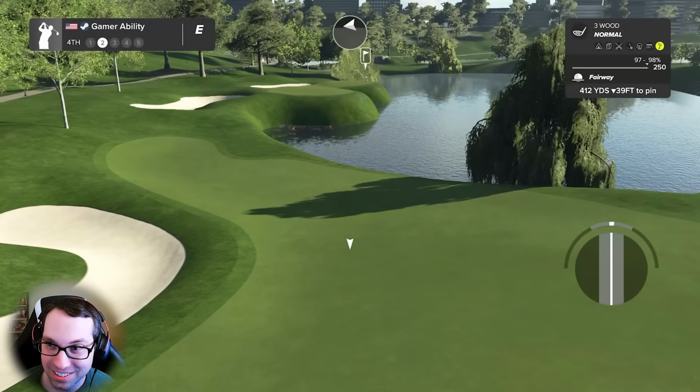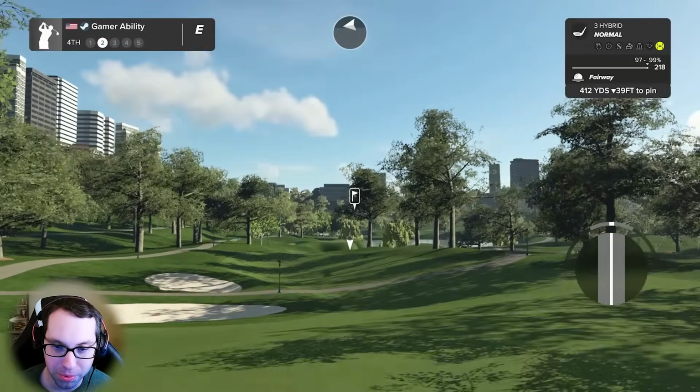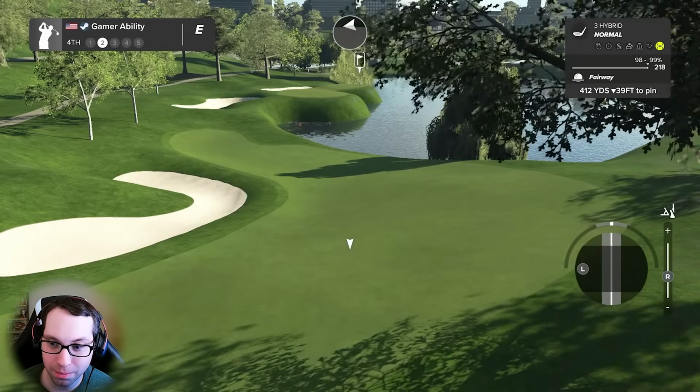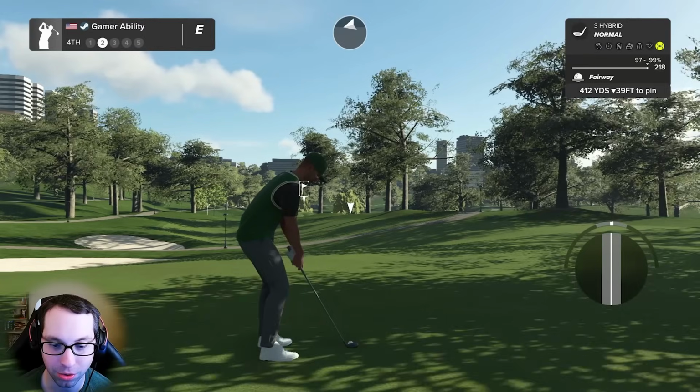Here's your second shot on the 4th. Okay. We've got to put this in a very good scoreable position. Right? Like, do you want to win or do you want to lose? That's what this comes down to right here. This golf shot will determine what we want to do.